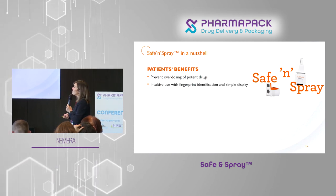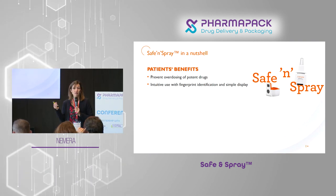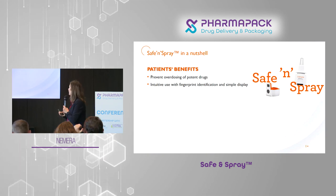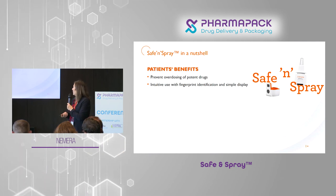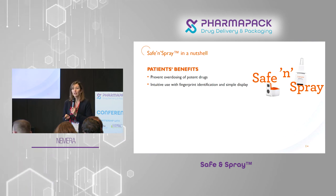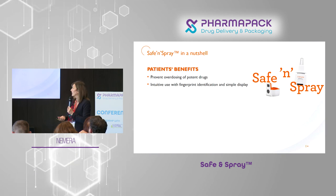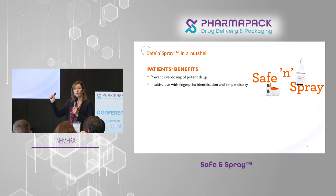Then it's really intuitive in terms of patient usage with a very smart fingerprint identification. So you have a unique patient identification with the device, and it also acts as a smart child resistant function. A very simple display with basic information in it, so very easy. Number of doses left in the system, the remaining time before the next dose to be delivered, but also, as you could see in the video, a feedback about how the patient uses it.